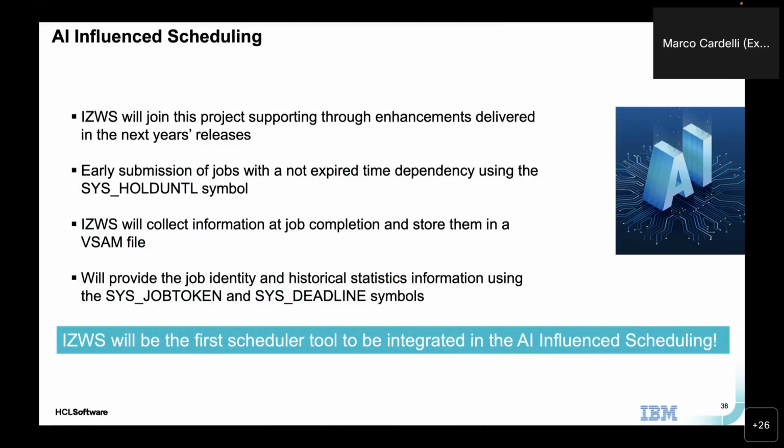We will start giving the possibility to submit jobs before they are ready to start. For example, if they have no other dependency than the time dependency, we can submit them in advance to JES using this SYSHOLDUNTIL symbol, providing the time dependency. So the system will be responsible for waiting for the time dependency. In this way, by submitting jobs to JES earlier, we can provide information about the resources needed, and JES can already start optimizing the execution of the workload.